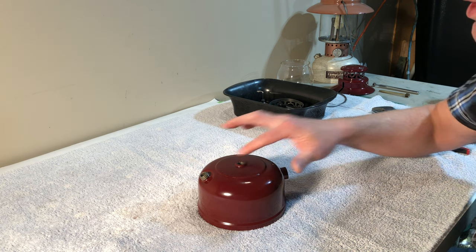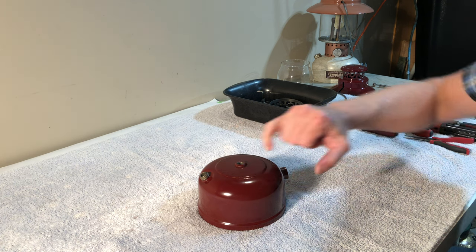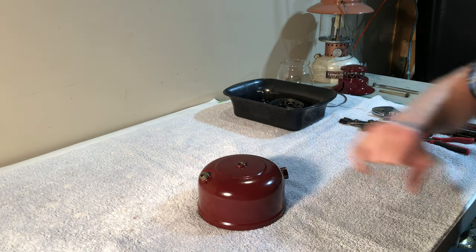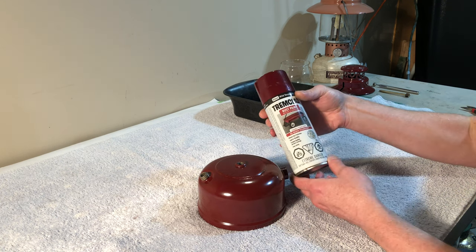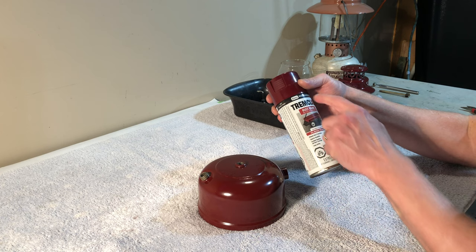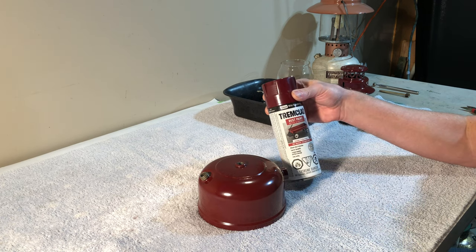The top is a little bit rough, but I decided not to use any filler or anything like that because it's pretty much all inside the fount. There's just a little bit right along the edge here. So I decided to leave it the way it was and just paint it. I used this Trim Clad wild raspberry. I'm not a big fan of the Trim Clad paint. It turns out looking all right, but it's not the nicest thing to spray on.